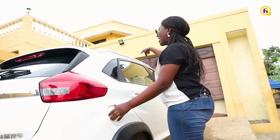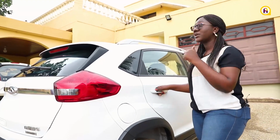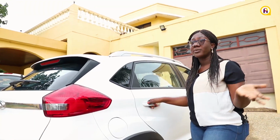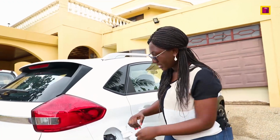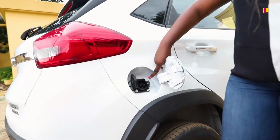Because it's an electric car, it's charged electrically. So you just have to plug it into your socket at home. It uses the normal 16 amp and then you can charge it. This is how the charging port looks.